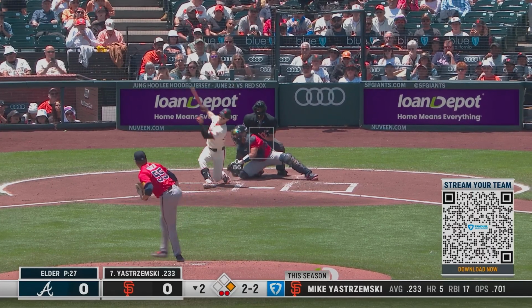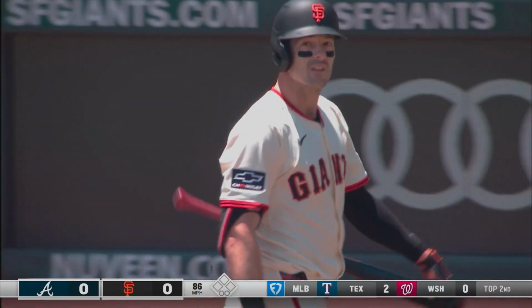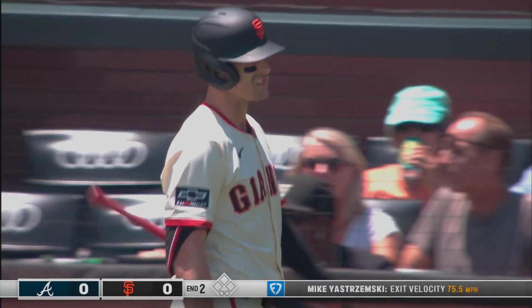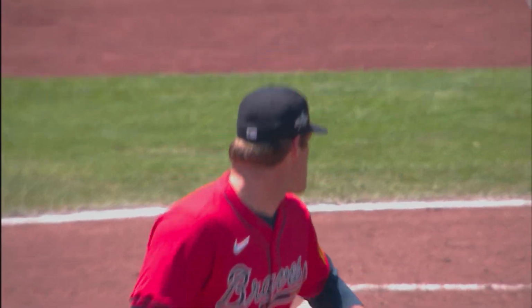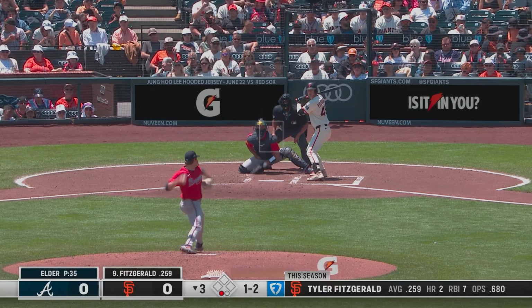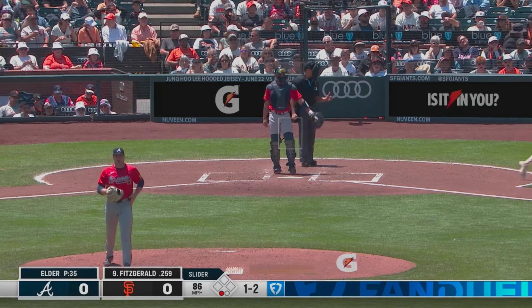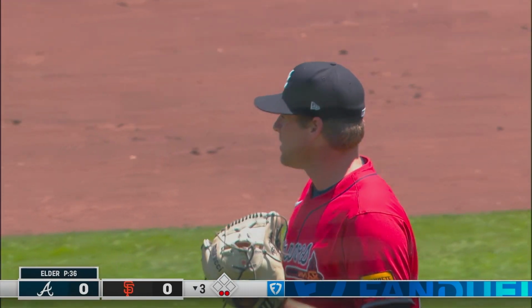2-2. Got him. That was a well-executed slider that fooled Yastrzemski. And it sends us to the third. It's a beauty right here. Starts down the middle and just disappears on Yaz. Bryce Elder with the execution of that breaking ball to finish off the Giants in the second change. And you do need to make some adjustments. Elder gets Fitzgerald. A slider. 3 strikeouts first time through the order here for Bryce Elder. And that's good to see.